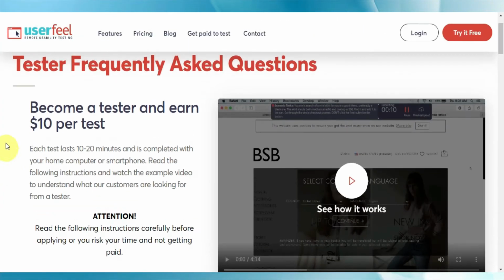Instead, what you need to do when you come on here is click Become a Tester in the upper right corner. On the next page, you can see that you can get paid $10 per test, with each test lasting between 10 and 20 minutes. So, in other words, you can get paid $10 in 20 minutes at most. At least that's not a small amount of money. Think about the fact that you do not need any skills to do this.